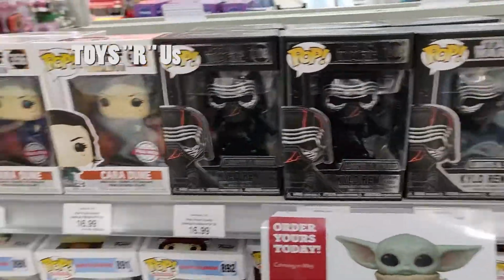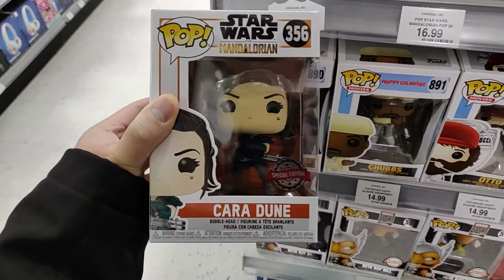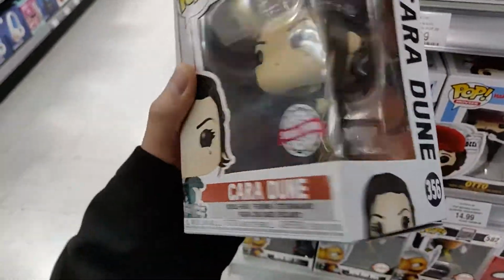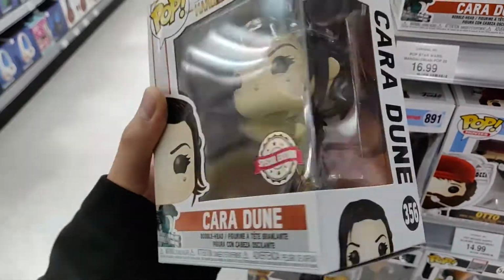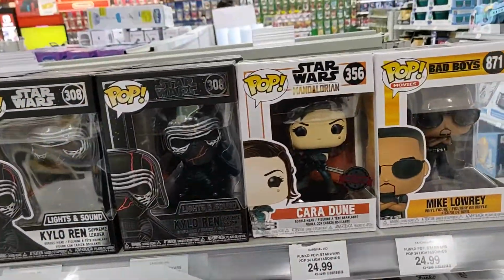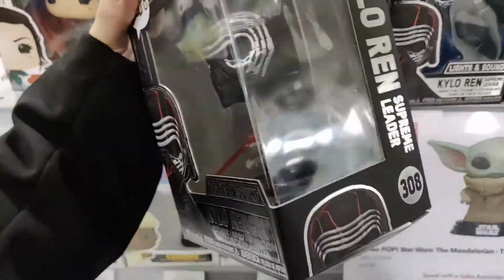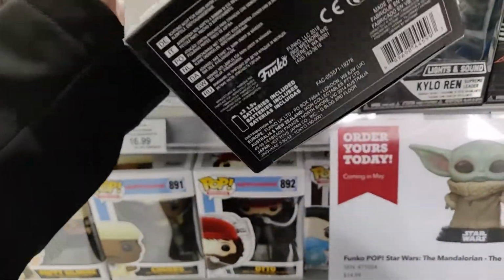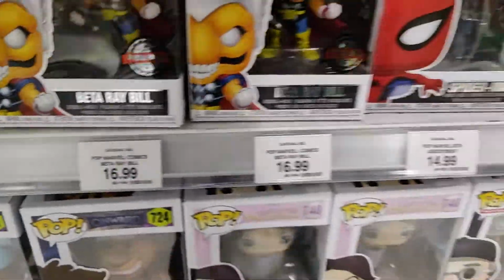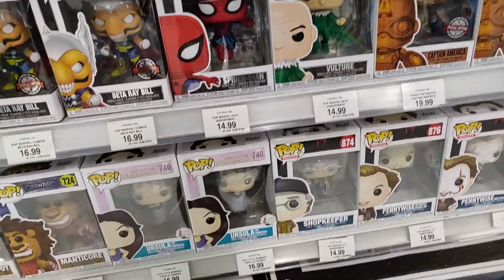Alright, so we're at Toys R Us. They have a new, I think it's like a Target exclusive in the States, Cara Dune from the Mandalorian Funko Pop. This one, I think she's holding her grappling gun. It's pretty cool. It's not exactly cheap. It looks like they have 3 in stock, and they also have this, I don't know what this is, electronic Kylo Ren. Not sure how much this costs. Already have this on pre-order. Yep, seems like Toys R Us is getting a lot of the special edition or Target exclusive Funko Pops.